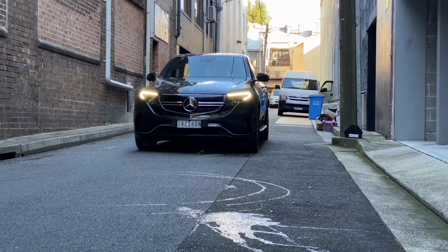So what they should do is put all the charging stations at car washes. That's where people who buy this car love to get their car washed every weekend. Plug it in once a week. Yeah.